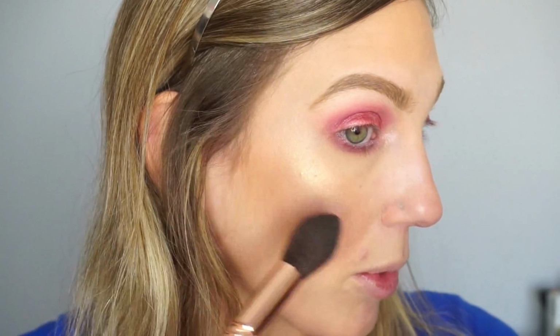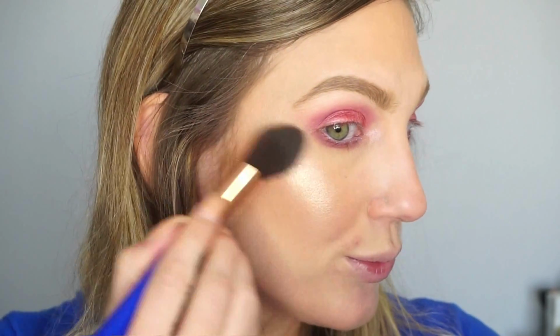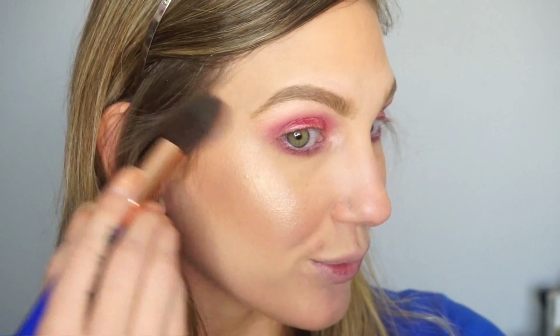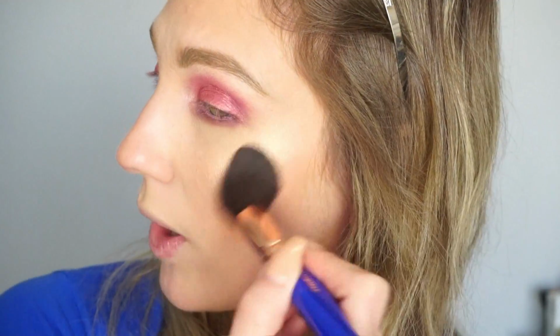Ooh, that has a lot of gold in it, actually. More than I would have thought. Maybe a little bit extra. I'm going to add some Starlight to it as well and see. That's pretty. I do have some texture over here, which it's highlighting because that's its job. It's okay because otherwise I feel like that's showing up really well. That looks really nice. It doesn't seem like it is too powdery or anything. I like that. I'm gonna slide the brush down the bridge of my nose and then the tip of my nose.